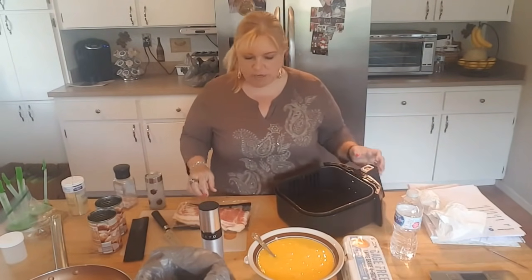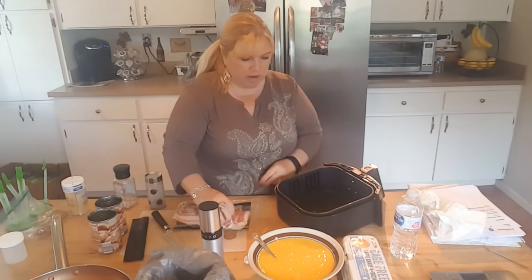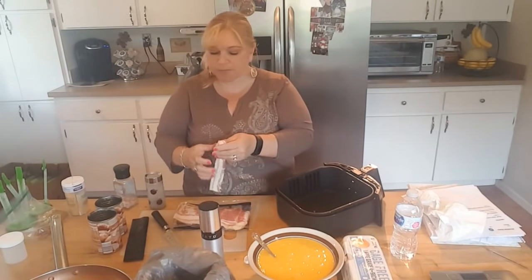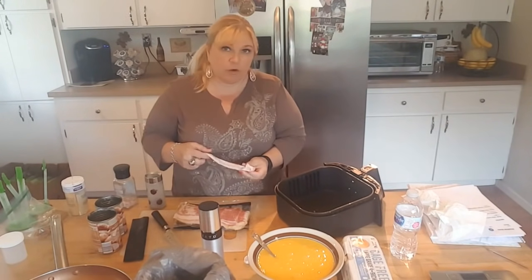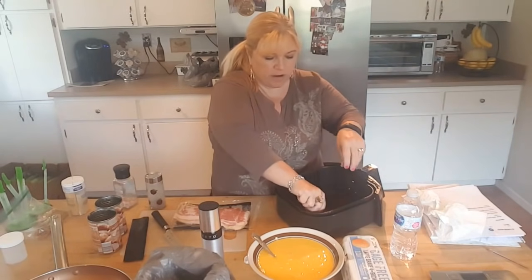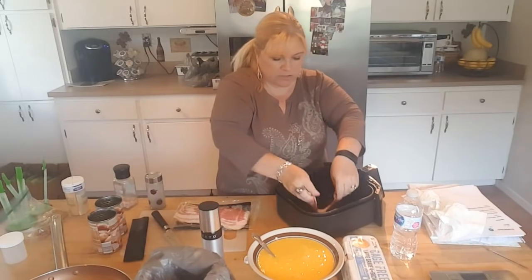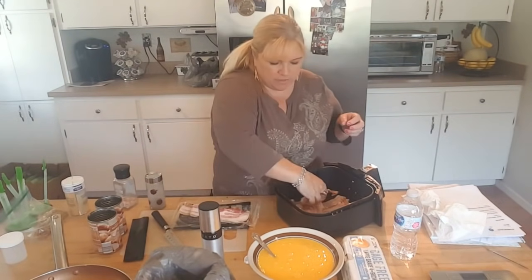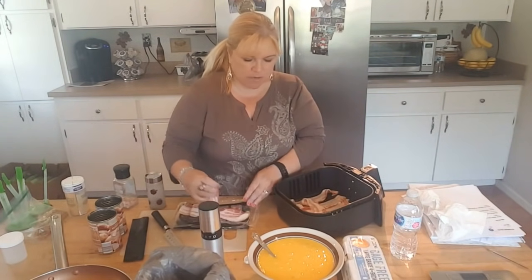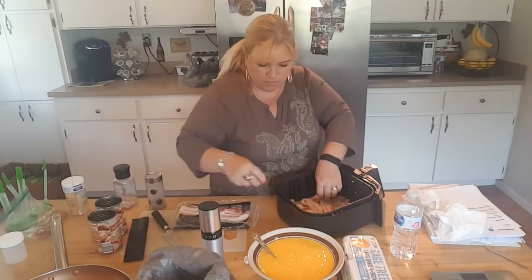And I'm not going to do the eggs yet because I want to get my bacon going. And I have preheated my air fryer. I'm doing it at 400 since it's bacon. And I've already sprayed it with olive oil spray. And now I'm just going to add the bacon in there. I'm thinking they're probably going to take maybe about 10 minutes. But I'm going to check on them after about 5.